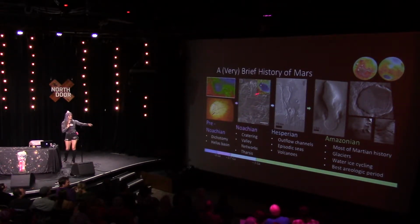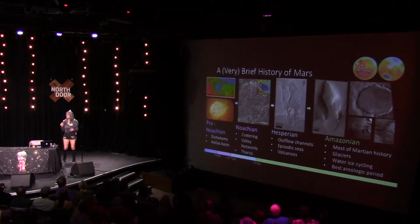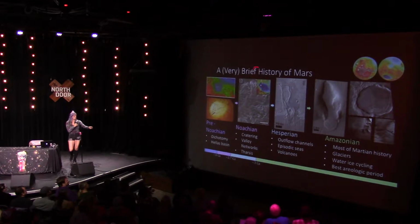Does anyone know what this might be, or can anyone think what this might look like? I know I'm asking a lot in terms of audience participation. Yes, water. It looks like water. We call them valley networks, and this kind of looks like it might be a delta. It kind of looks like there's a lot of water flowing there. We see these kinds of features, and we associate them with the Noachian around 3.7 to 4 billion years ago.